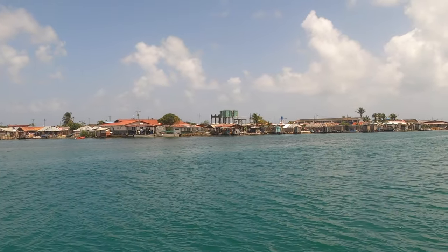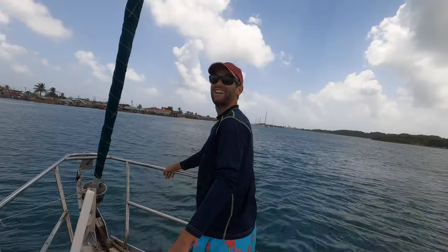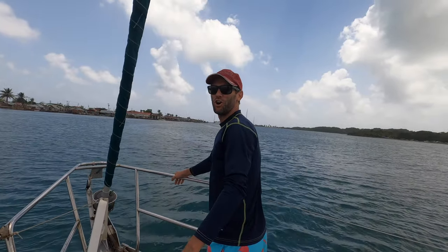Wow, it's definitely not something I expected. It is pretty huge town. I expected little village, but this goes on, and all of these wooden huts on the waterfront. I wonder what the shopping is gonna be like. This looks nice. Looking forward to going ashore.